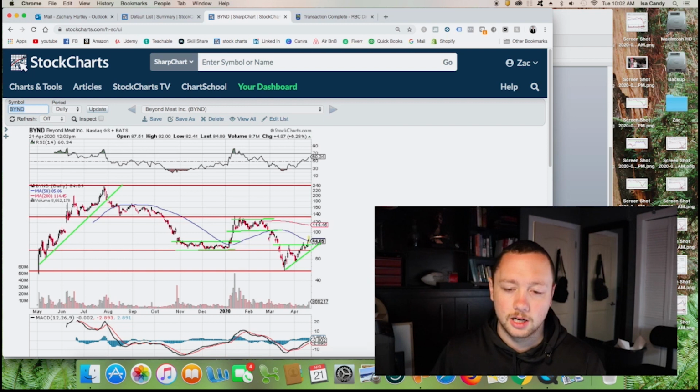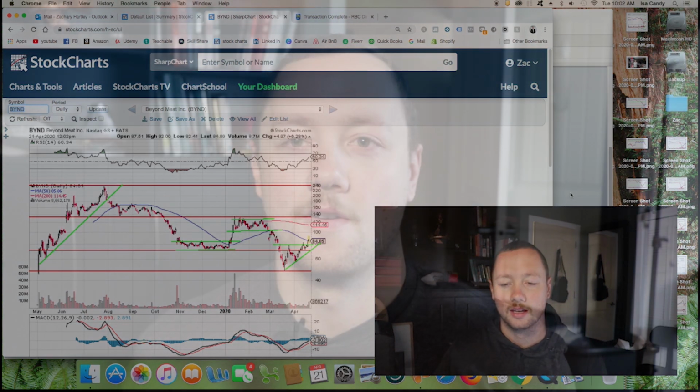Now, it keeps going up, 140. The ultimate exit would be here at 240 again, or even own it until it continues. But if you could get out at 120, 130 here, right before it approaches that resistance, I think that would be your ideal target to start with.